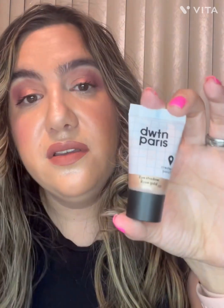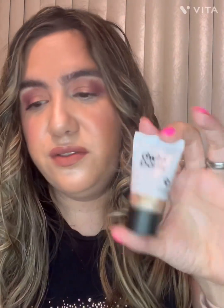And then the next item is here. This is an Eyeshadow in Rose Gold, and it's a cream eyeshadow. This is the DWNT Paris brand. I don't know who it is. It's a new brand to me, so hopefully I can try this one soon.